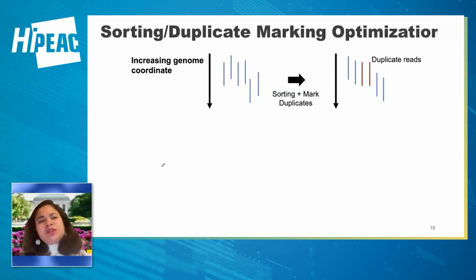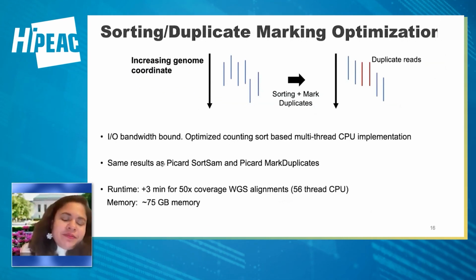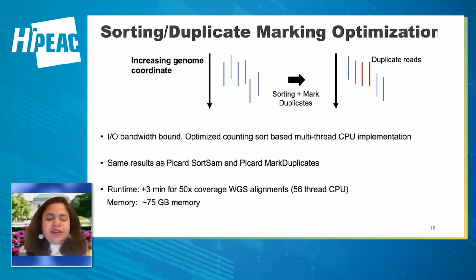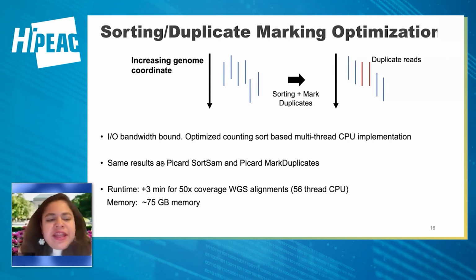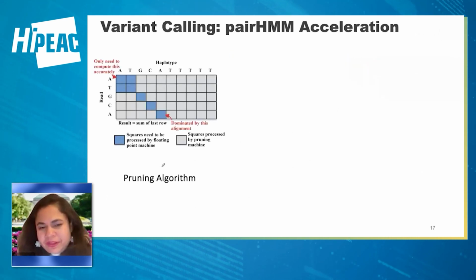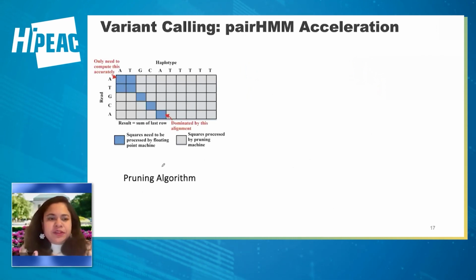Finally, we also worked on the sorting and duplicate marking pipeline. We saw that this was IO bandwidth bound, and we figured out some sorting implementations and a main memory implementation, which would not go to the disk so much. And that helped to reduce it quite a bit, right? So the final step was variant calling.